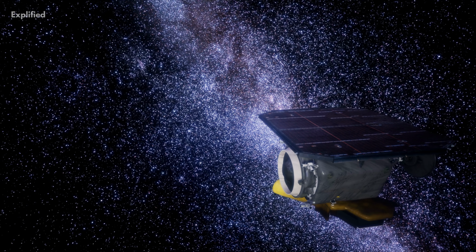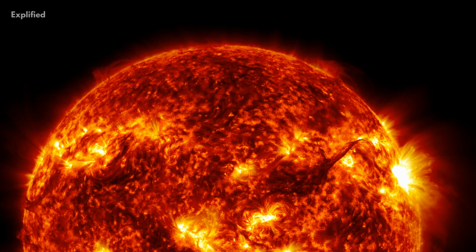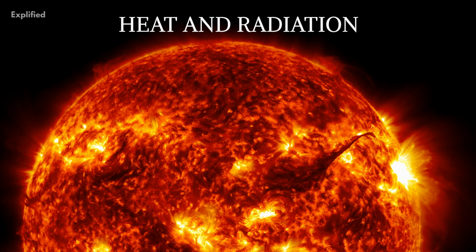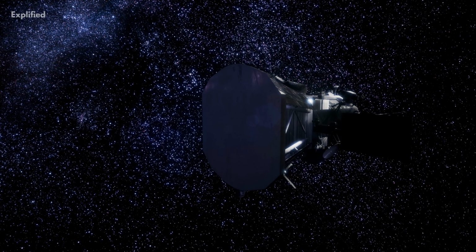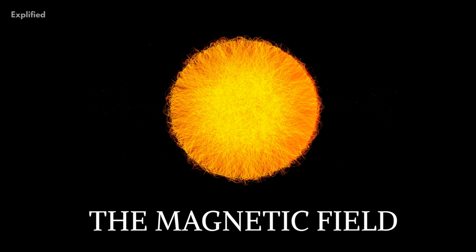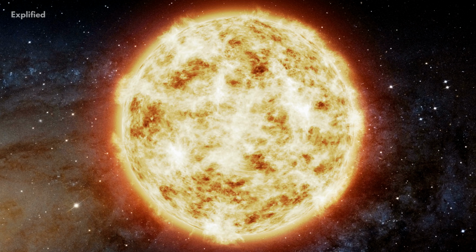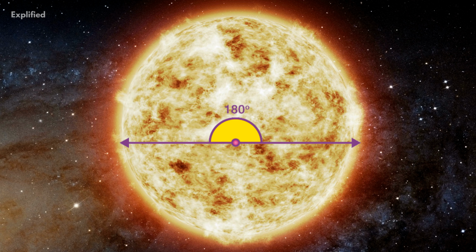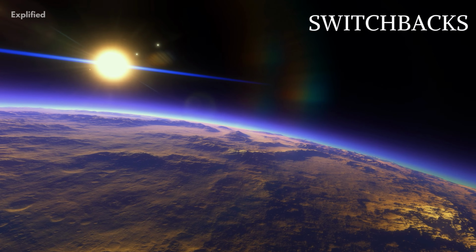Right now, the probe is a little over 6 million miles from the surface of the Sun. Needless to say, it is experiencing a ton of heat and radiation. So, what have we learned thus far from the data sent by the probe? The magnetic field around the Sun is not as stable as that of Earth. The field lines suddenly change direction to about 180 degrees for a brief period. These are known as switchbacks.